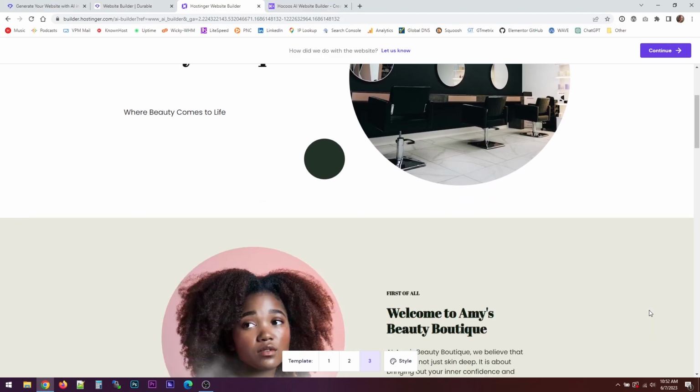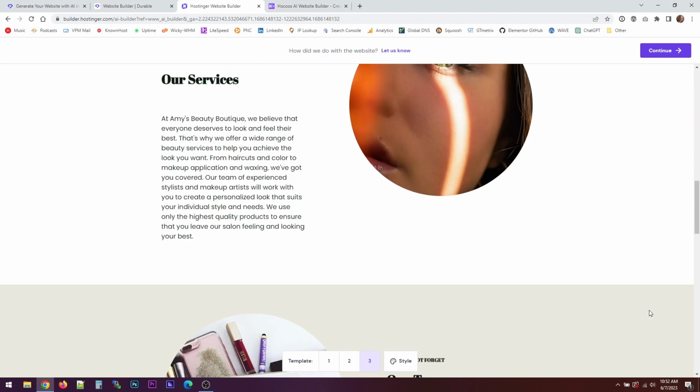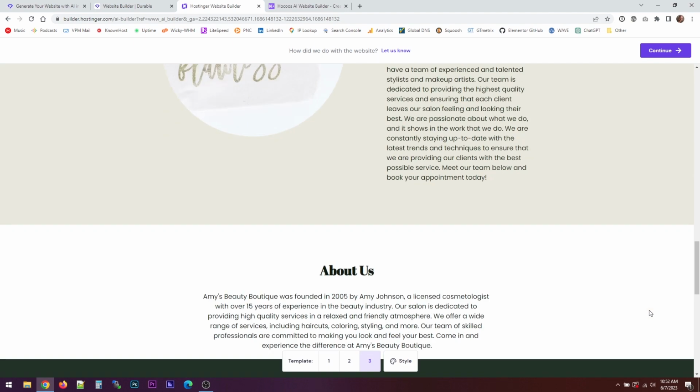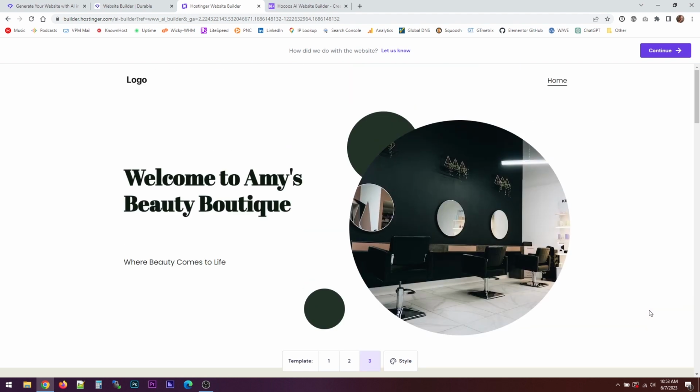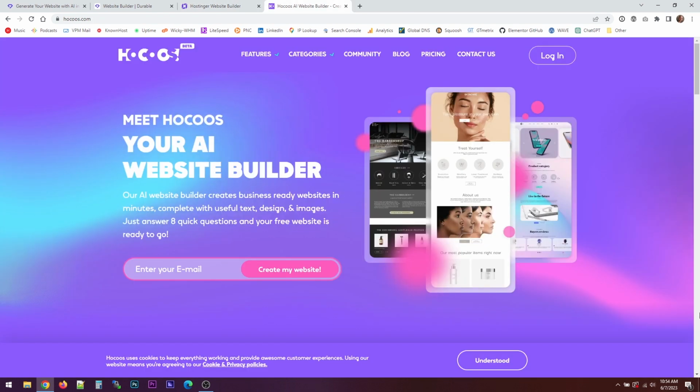While the price is much better, this is another tool I don't think is worth using. The customization options and functionality are limited, so I'd spend way more time than it's worth trying to get the site to work the way that I wanted it to. Let's see if the Hocoos AI tool can do any better.